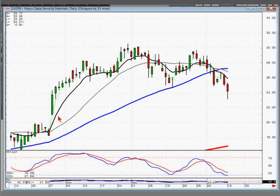There's a gap here, and there's the 200-day moving average down here. This could get down into the $18 area, which coming from this level makes that a good 6-point move on a $24 price, or about a 33% return.